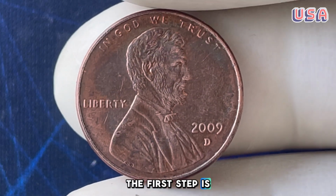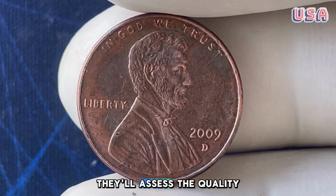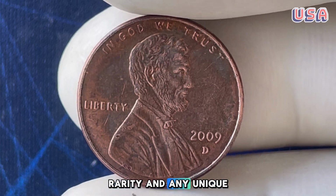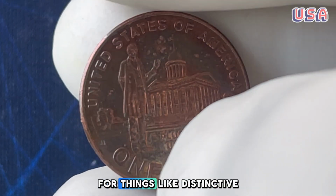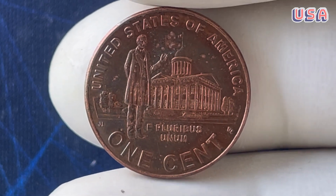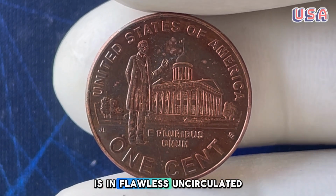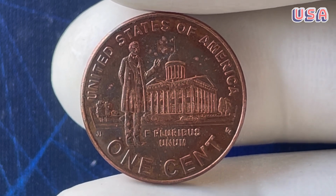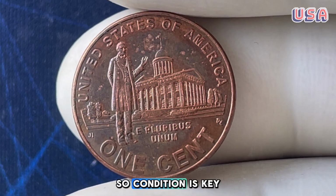So, how do you know if your 2009 Lincoln penny is worth thousands of dollars? The first step is to get it inspected by a professional coin grader. They'll assess the quality, rarity, and any unique characteristics your penny may have. Be sure to look for things like distinctive minting errors, like doubling on the letters or numbers, or if the coin is in flawless, uncirculated condition. Even a slight imperfection can greatly decrease its value, so condition is key.